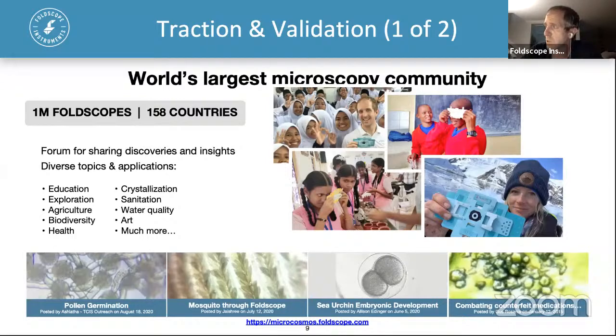I showed just a few examples here at the bottom. One that I'll mention in the bottom right is in Africa, there's some countries where the prevalence of fake drugs in pharmacies, and legitimate pharmacies, can be as high as 60%, meaning more than half. And so having a tool that will allow you to evaluate the medication to see if it is actually the medication that it should be would be huge.